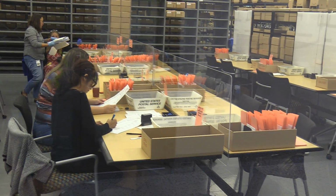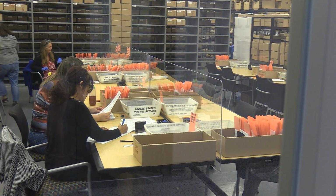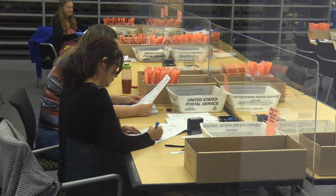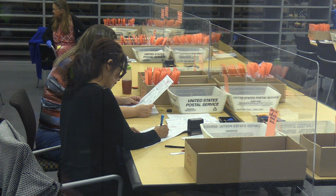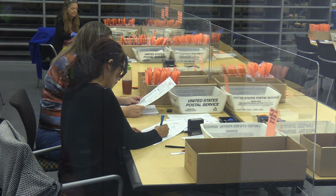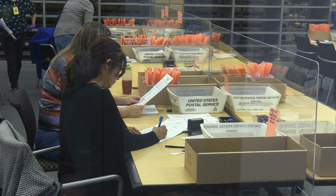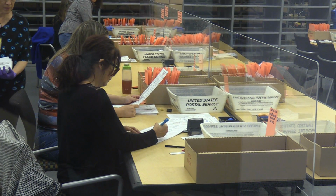These two people right here might be remaking a ballot that had a lot of extra marking on it. So the one person on the left is probably reading off what the voter voted for. And by the looks of it, there's just a lot of extra marks on the ballot. I can't really see here.